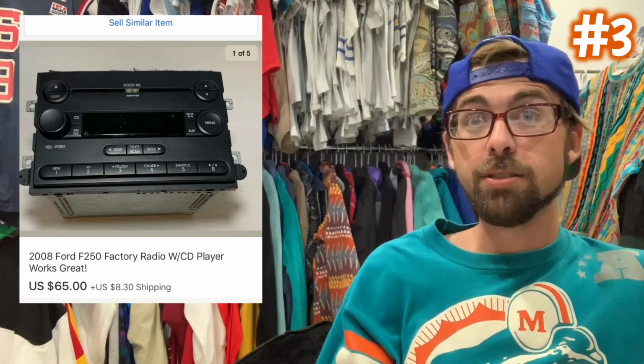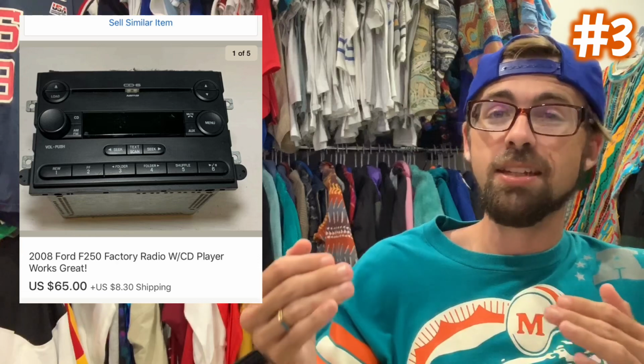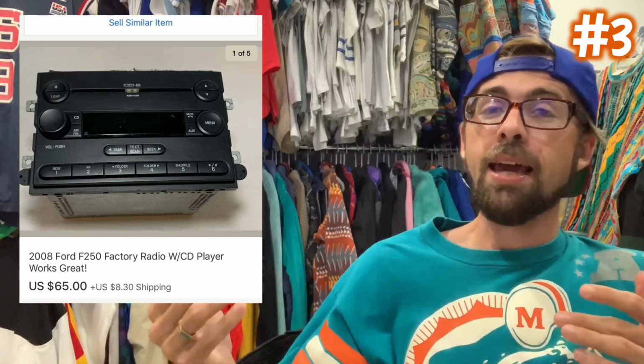So yeah, factory radios. People especially want to get their factory radios back into the car when they're either leasing or they want to trade it in, and they want to take their $4,000 system out. So they need that factory radio to actually turn it in.